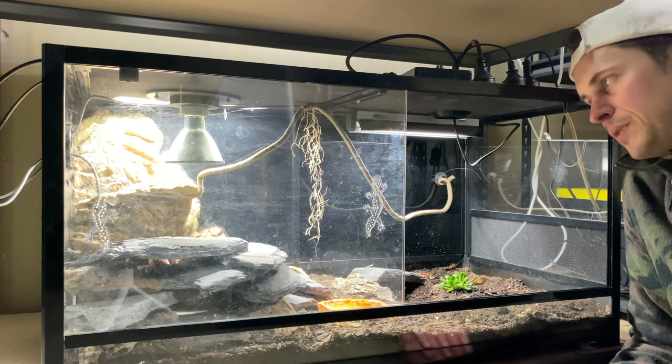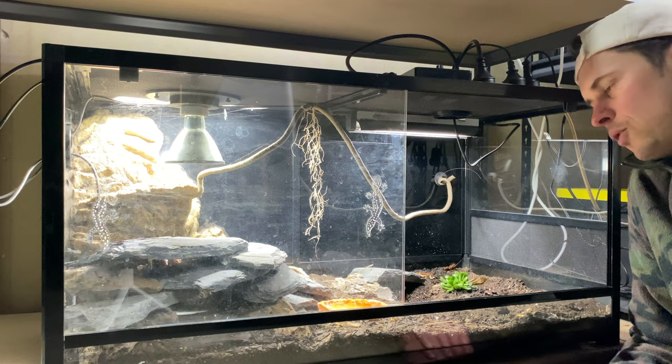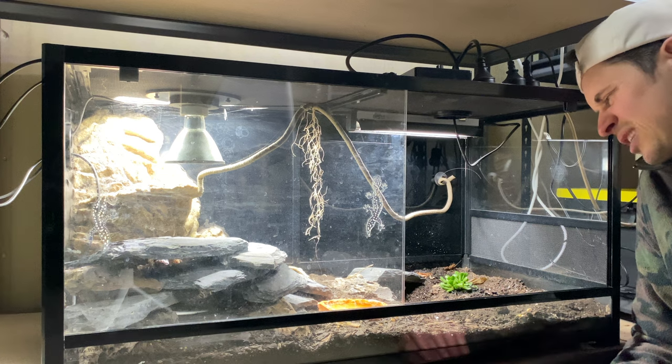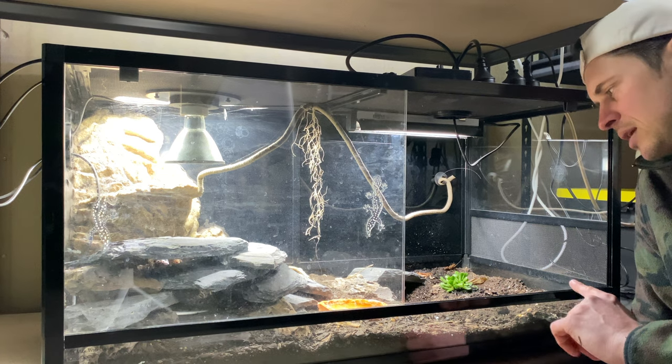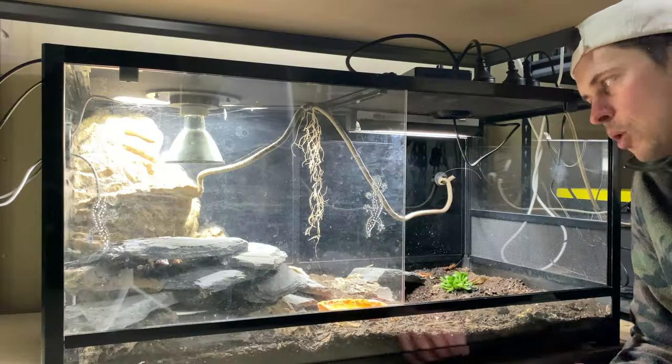I like this. My mate has done a really good job with this enclosure. It's got a really good range of things for Sprinkles to do. Lots of climbing, lots of rocks, lots of caves. Nice little substrate, which is just like a soil mix, but that's why I've put the succulent in there. So I want to see how Sprinkles responds to the succulent, to the cactus. So let's see if she will like it.